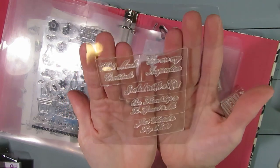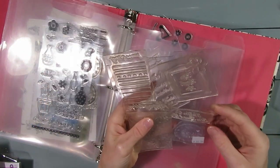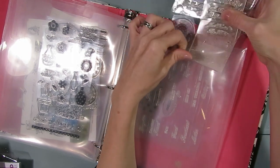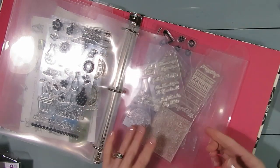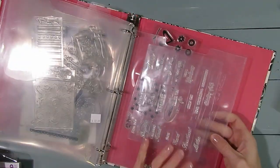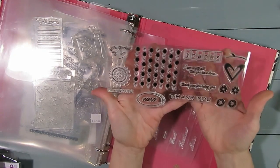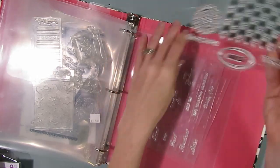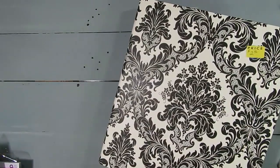This one's kind of some friendship sentiments, and some more little borders and stuff. I know some of them are kind of tough to see, but there's quite a few in there. And some more sentiments and another kind of a, you know, maybe a thank you type one. That one's nice. It says, you touched my heart. So I think that was a pretty good deal for $2 for that whole binder.